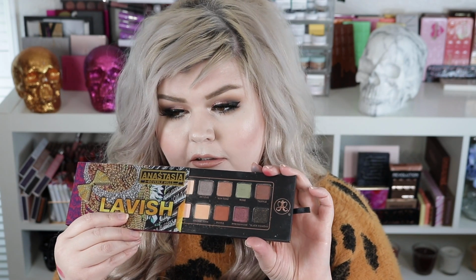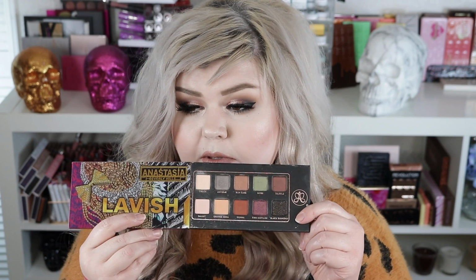But then this little guy, the Lavish Palette, when this guy came out, I got one PR package from Anastasia ever, and it was this along with some of their eyeliners. So I feel like the collector in me just wants to keep it because it was such an exciting moment in my life. And I will always love Anastasia shadows so much. I clearly didn't use this one as much as I used the newer ones because there's not even any of these that have hit pan. So I don't know.